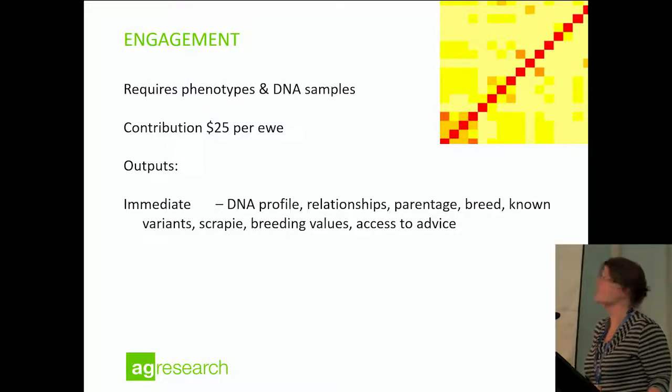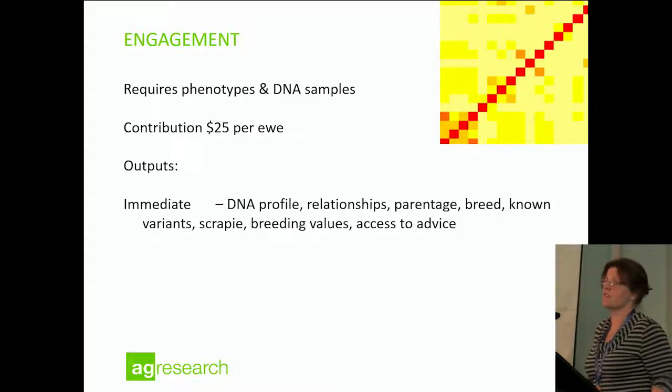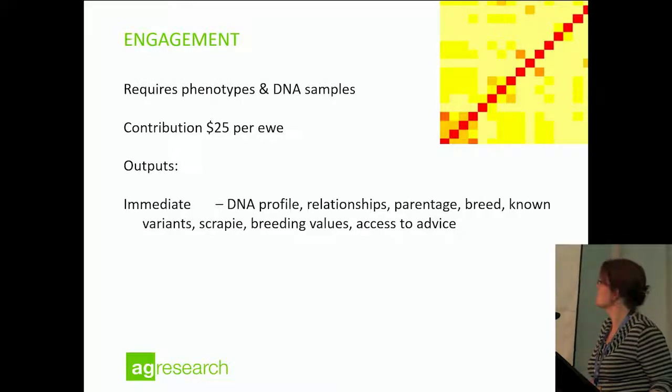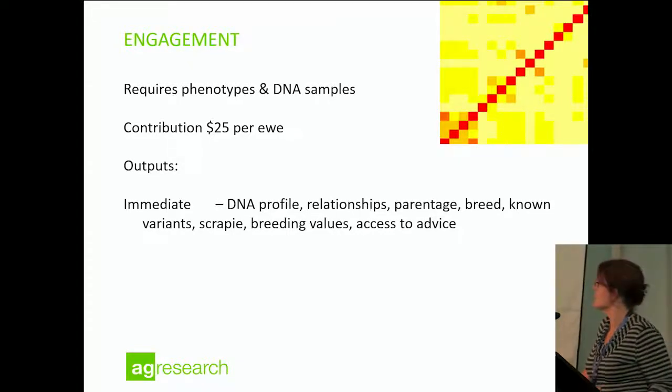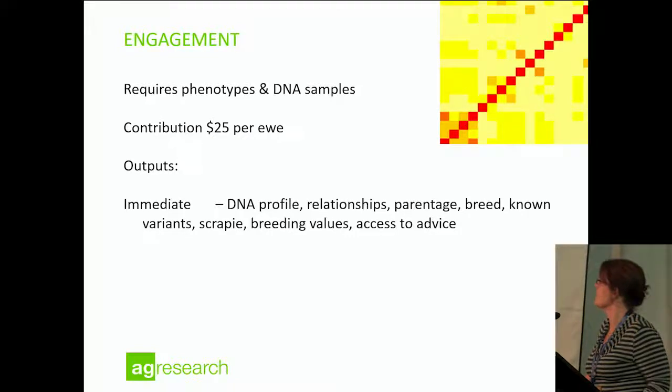What do you get? Immediately, you get a DNA profile, which means you can work out the relationships in your flock. It means you can do parentage if you want to. It means you'll know breed composition, which is important for estimating breeding values if you're doing any crossbreeding. You'll have some known variants already, because as I've showed you, we already know things like Scrapie, we know Barula, there's a lot of variants that we've already identified. You'll be able to create your own breeding values or have access to advice to help you create breeding values.